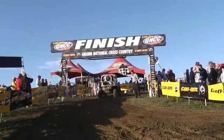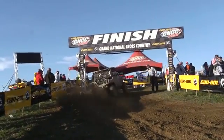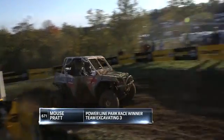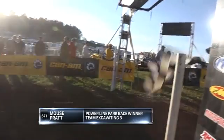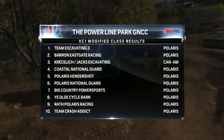The driver to beat, Mouse Pratt at the wheel of Team Excavating 3. There's John Yoakley. Remember, he was upside down in turn 1. Here it is. For the second race in a row, Team Excavating wins the overall on adjusted time. Congrats to them. Here are the Amsoil results.